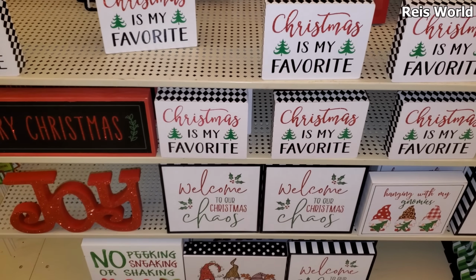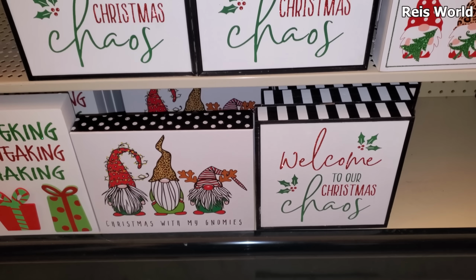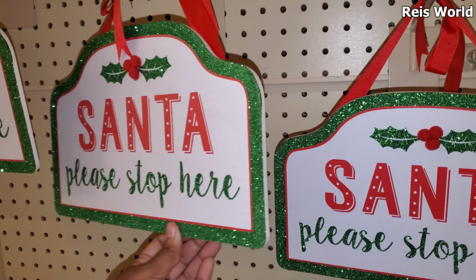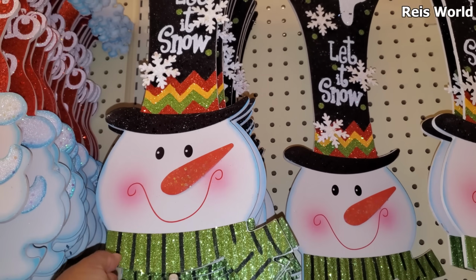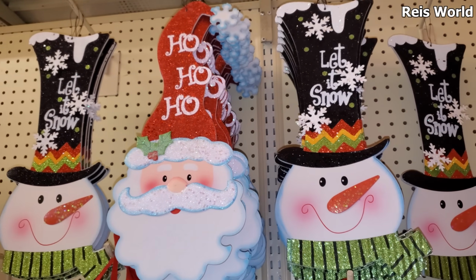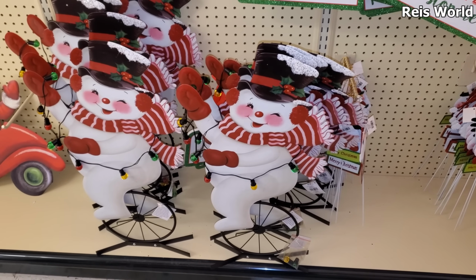Let's see, welcome to our Christmas chaos, joy, a few more gnomes. Christmas with my gnomies. We're gonna see a lot of gnomes. Santa, please stop here for $10. Look at the snowman. He is so cute. He is full of glitter for $10. I love the vintage though. These are my favorite. I love that little winking face.